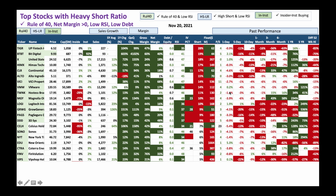They're trying to make a move here along with VMware, a great stock here. And look, we got Logitech trying to make a move. And we also have EDU and Vipshop. So you could buy these names here. These are great stocks with nice top line growth, nice bottom line growth, and they got a high short ratio. I love these names. You could buy them. Look, we got great stocks like Celsius Holdings, 3D Systems here, PAGS, Grow Generation, and so on and so forth.